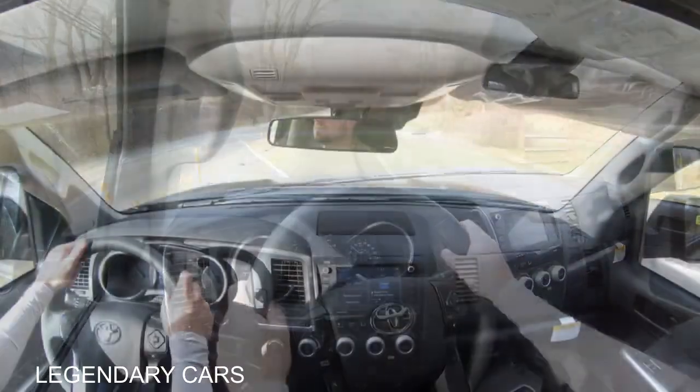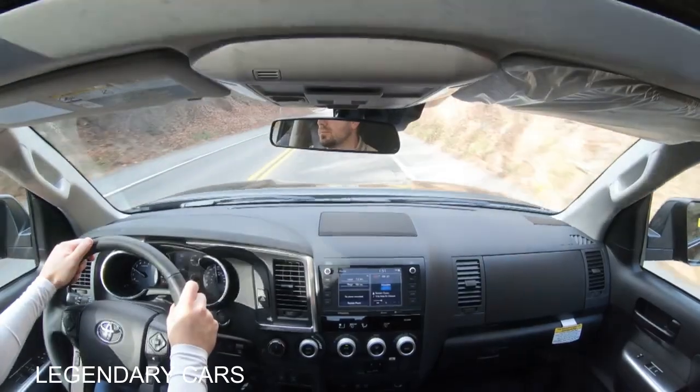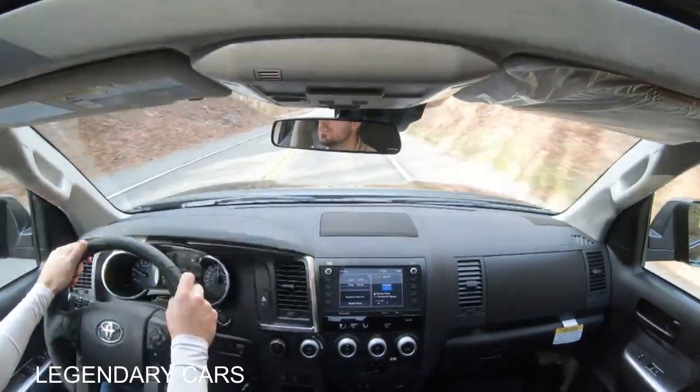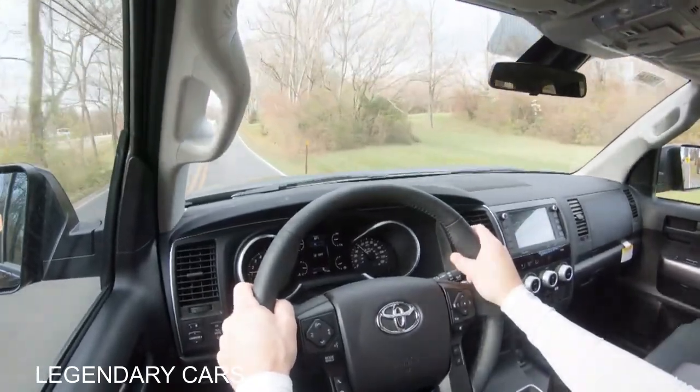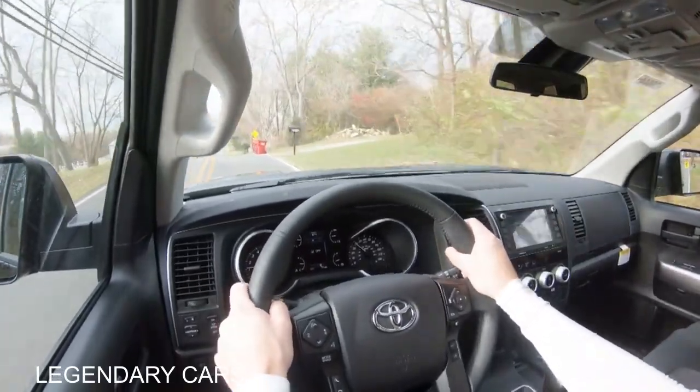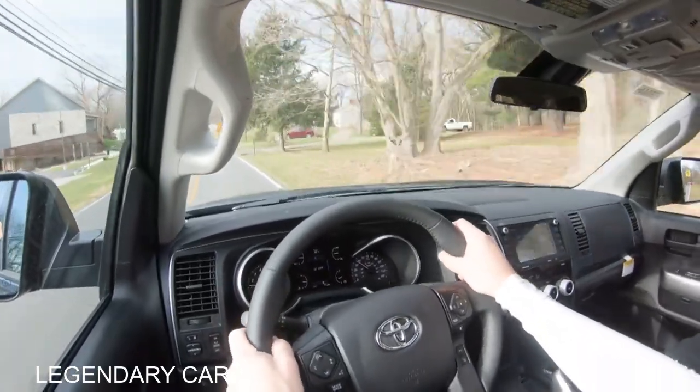So really, if you're looking for the utmost ride quality and a little better driving dynamics, that Platinum trim level is really where it's going to be at for that particular configuration. Then if you were to go with the TRD Pro, that is going to add to this TRD Sport's off-roadness, adding things like TRD Fox shocks and upgraded springs as well.